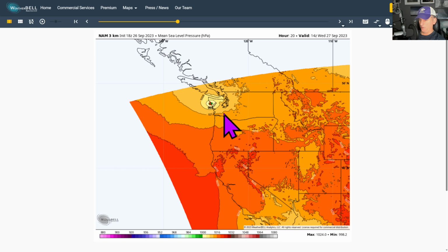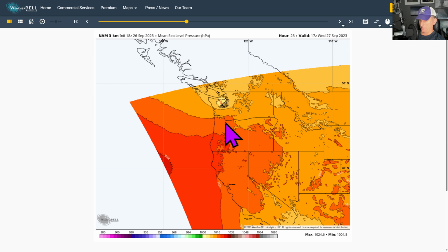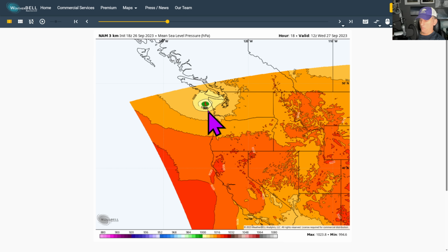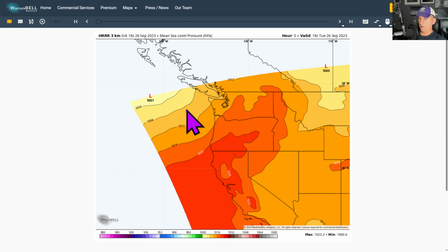And this could bring some gusty winds to places like Portland, Seattle, some of the I-5 corridor, some of the higher terrain in Southwest Washington. And of course, as you go down the Oregon coast, you're going to get a frontal system with this storm as well. So the confidence is pretty high. You're going to get 40 mile per hour gusts up and down the Oregon coast as of right now. We'll take a look at that in a little more detail in a moment.